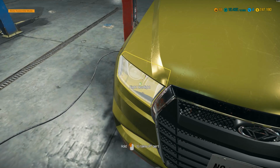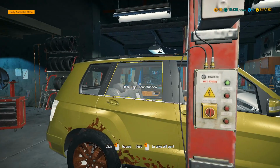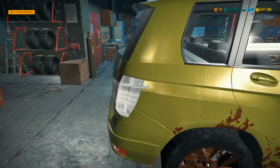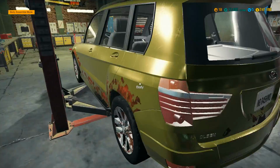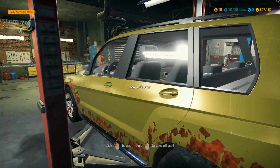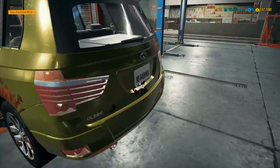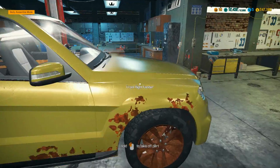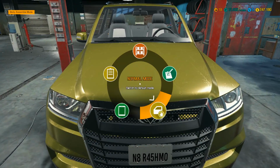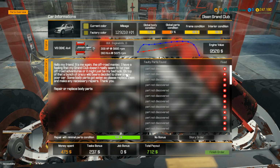Now we go into assembly mode, right headlight, right rear door window. Oh, I got the right light. There's two after all. And that mirror. So that's that part taken care of. And now I suppose I better start, let's see if there's anything wrong with what needs to be replaced.